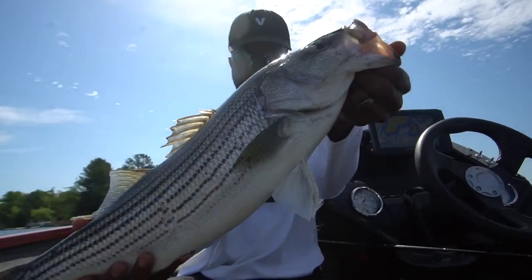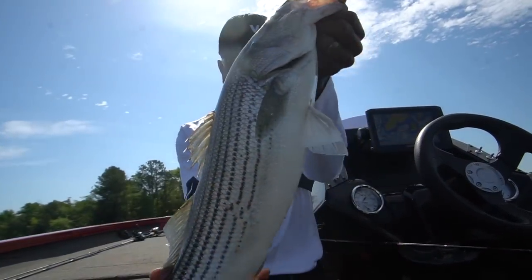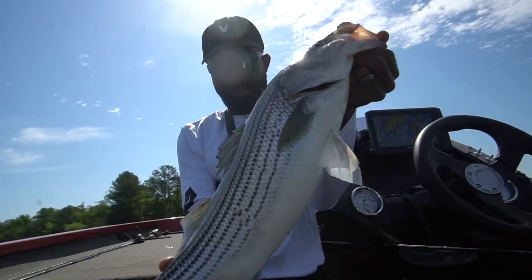I think I'm going to eat this thing. I like to blacken them, knock the scales off of them, leave them on a half shell, and put them on the grill. Probably going to eat him today.